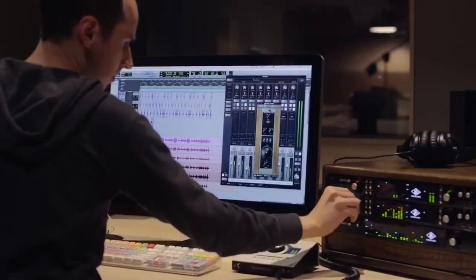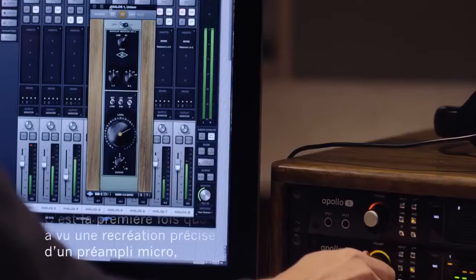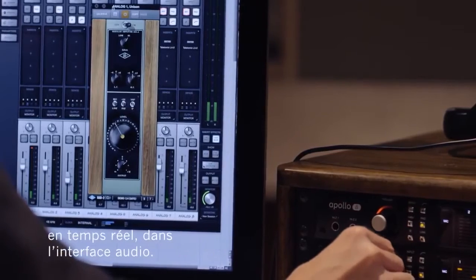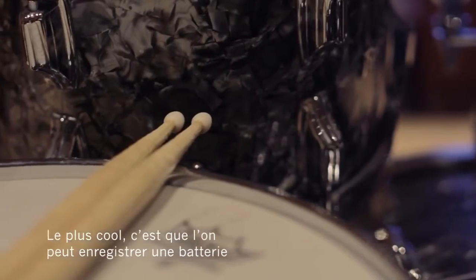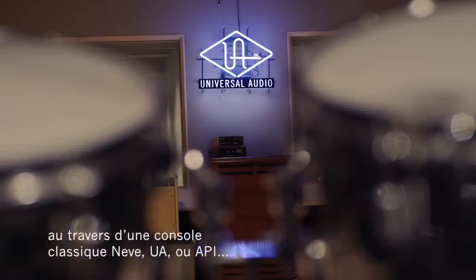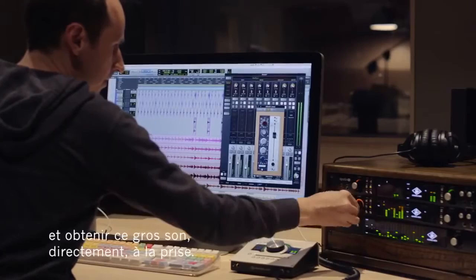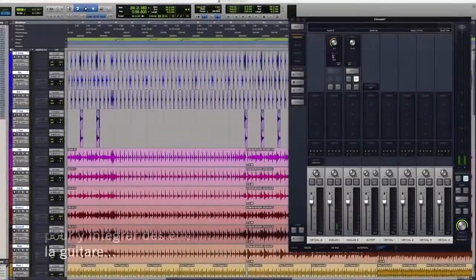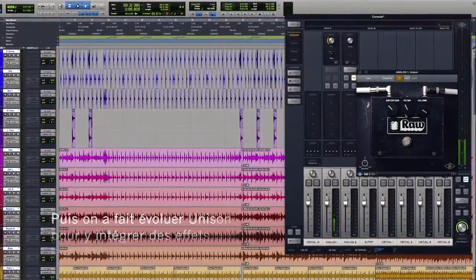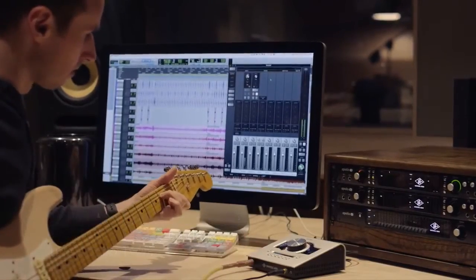We introduced this great technology last year called Unison technology, and it was the first time that anyone had ever done real mic preamp emulation inside of an interface. What's really cool about it is you could record drums through a classic Neve console, a classic UA610 console, or an API console, and get that great sound right on the front end, right to disk. Unison technology has been expanded to include classic guitar processing. So you can actually plug right into the front of your next generation Apollo or Apollo Twin and get this amazing guitar sound.